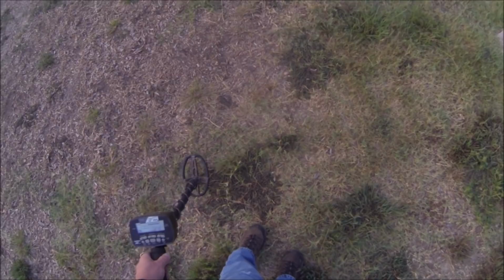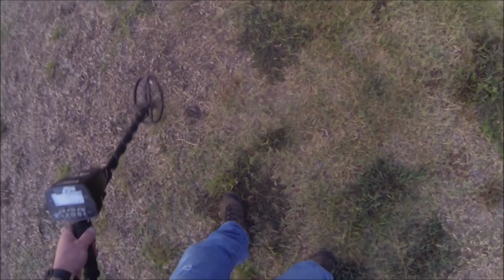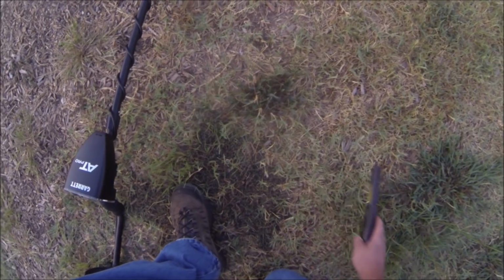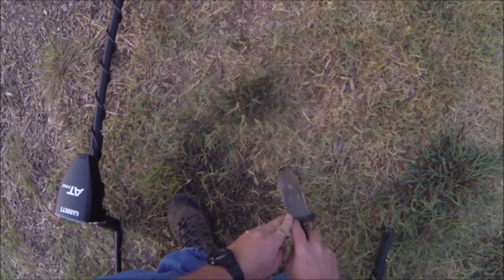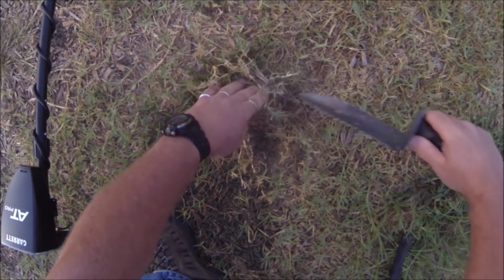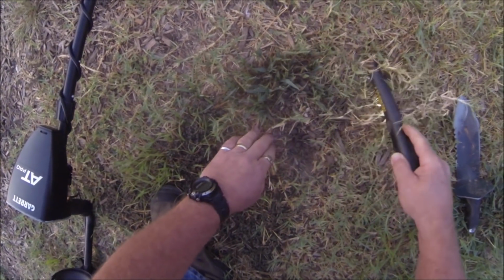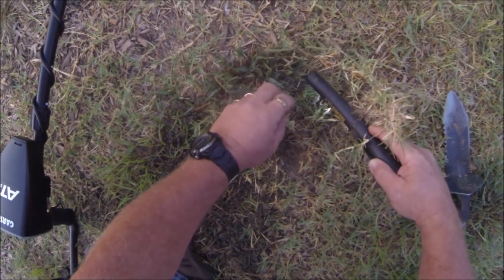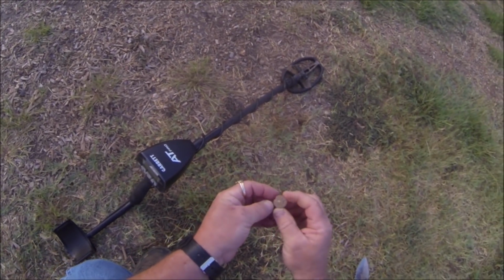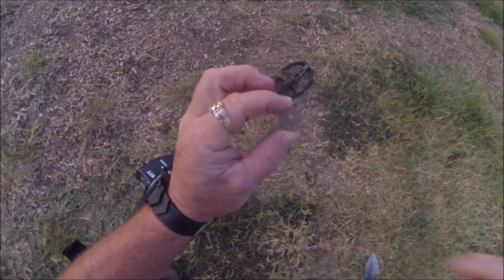Well, I walked about 5 feet and got my first interesting signal. A 66, 67. Let's see what we start out with this morning. It's not very deep. Just under the grass there. And it looks like we got a junky zinking. Not the best way to start out, but that's how it goes sometimes.